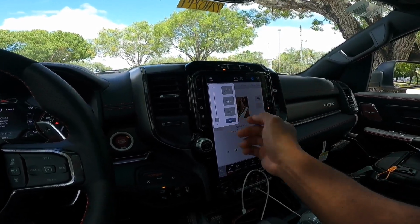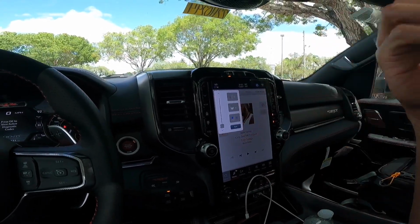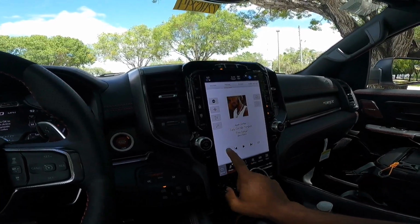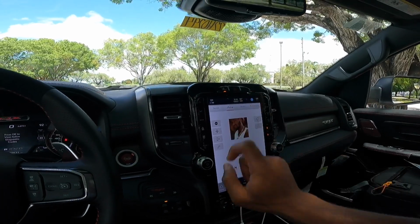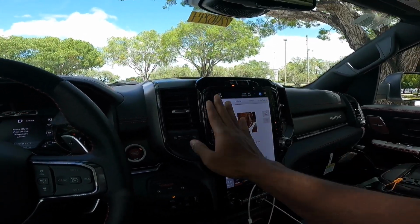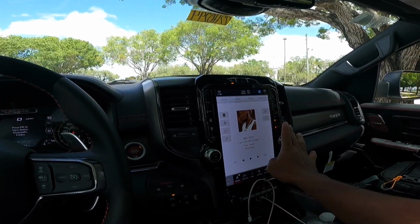Going here, there's your 3-level heated and cooled seats. The cooled seats blow very cold air, especially right now here in South Florida. It's super, super hot, and the cooled seats are working very good. It's 92 degrees outside. There's your lane keeping assist. Your hazard button is there. Your dual climate controls off to the side. There's a volume and tune knob.